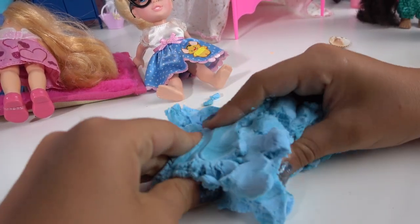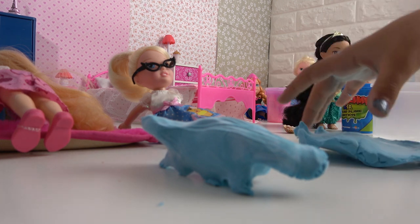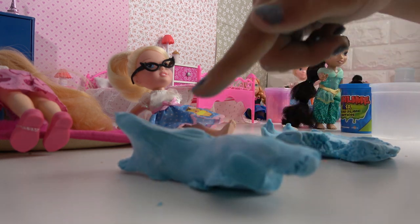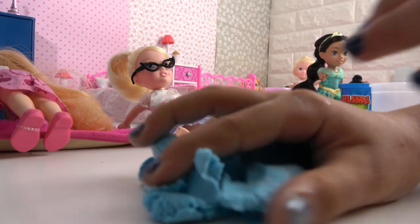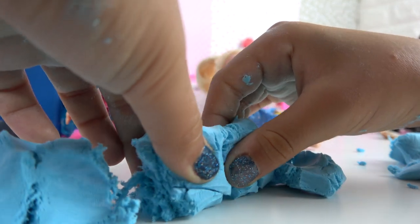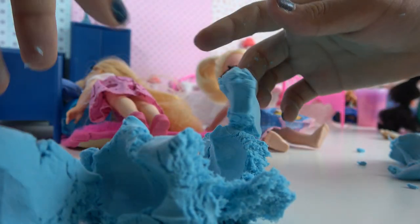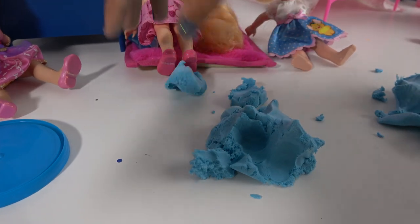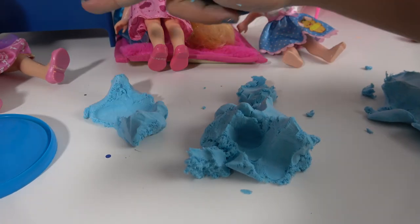I would not recommend this. Look how hard it becomes and look how easily it breaks. It's like, how did it break that easily? Whoa. Oh, wow. That is so awesome. These little chunks are just, look, if they fall from the sky, it doesn't destroy, look. It doesn't break. Look at that. It's so strong and look how easily it breaks.